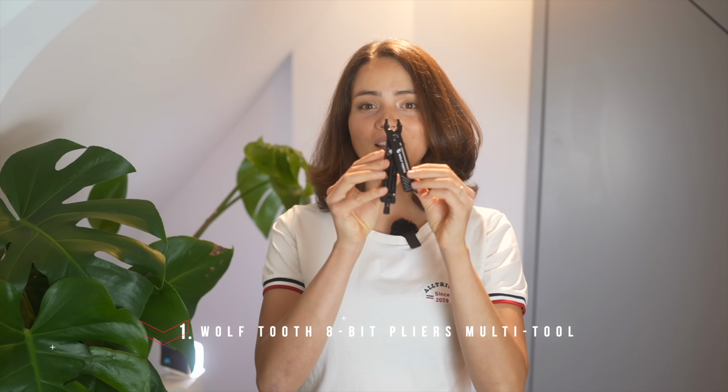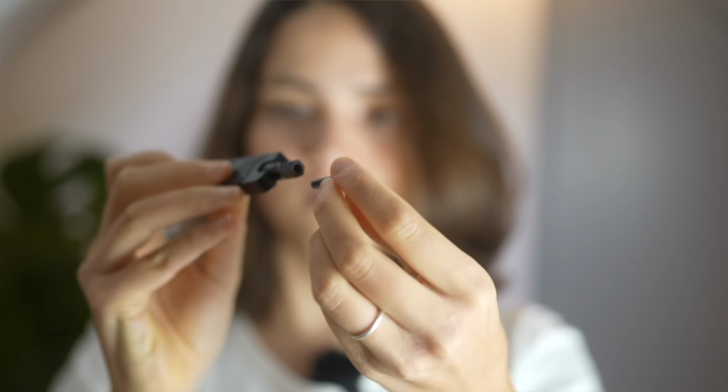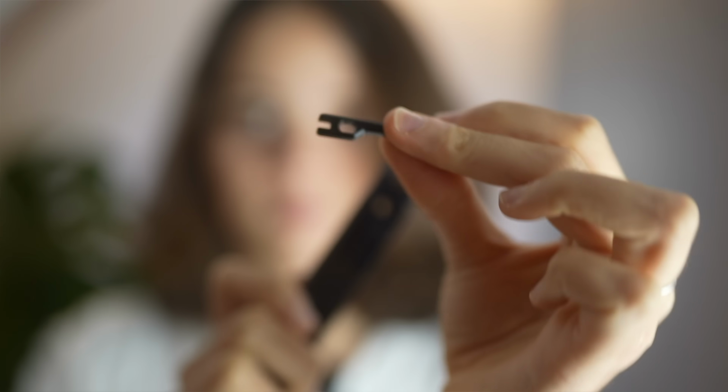First up, the Wolf Tooth multi-tool 8-bit pliers. They are super useful because not only can you use them as pliers, but they also have an 8-bit multi-tool that you can easily access to repair things on the go. You just use the different bits that are included to adapt it to what you need. It also has a valve core remover, which I found is really useful.